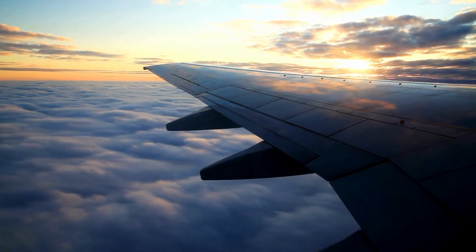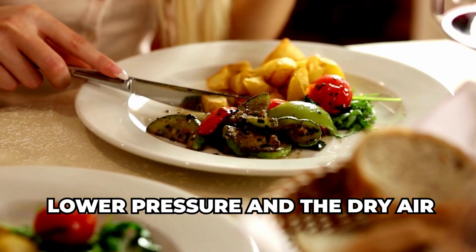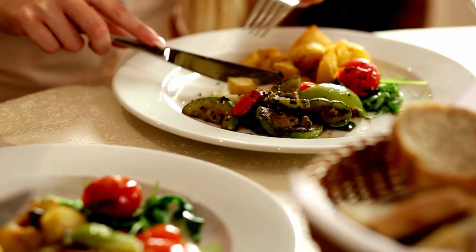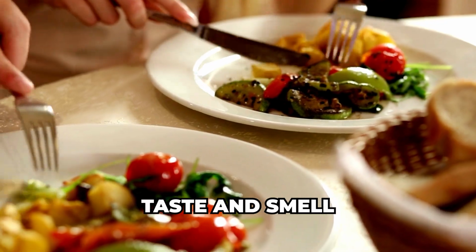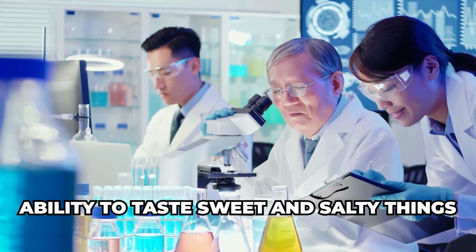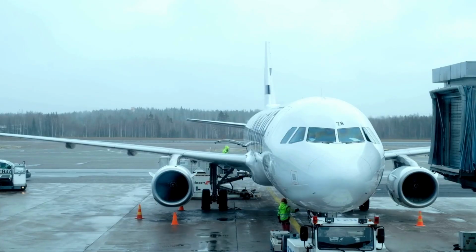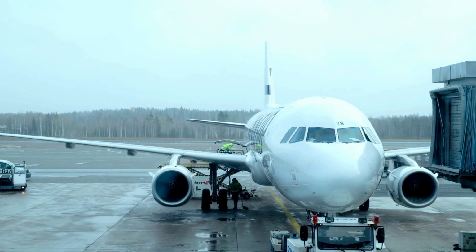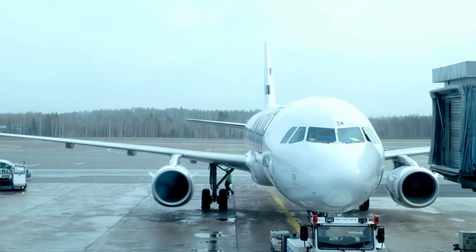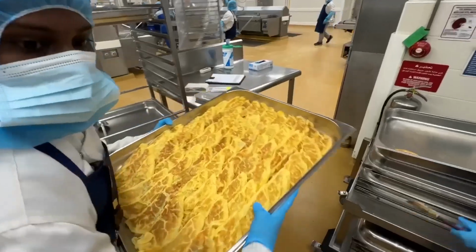in the sky, the air pressure in the cabin is lower than on the ground. This lower pressure and the dry air actually affect your senses of taste and smell. Scientists say that your ability to taste sweet and salty things can go down by as much as 30% when you're flying. Crazy, right?